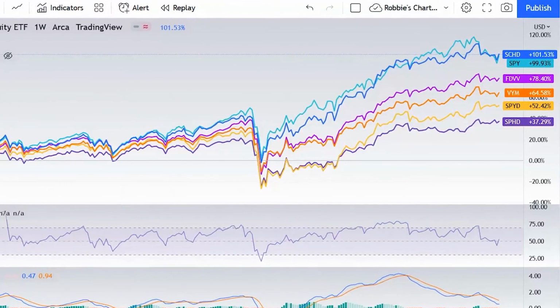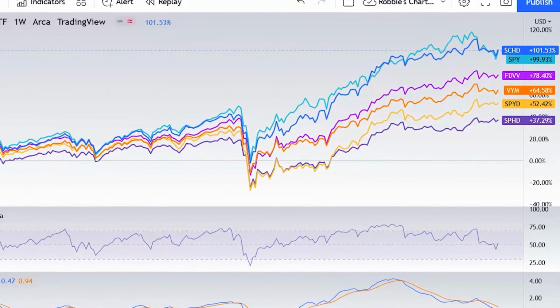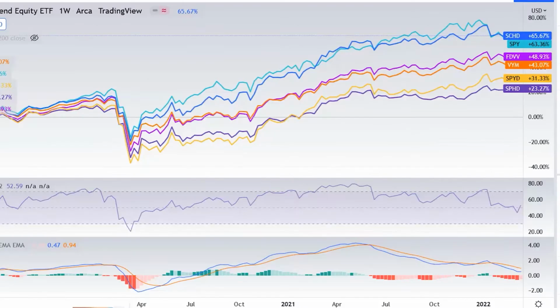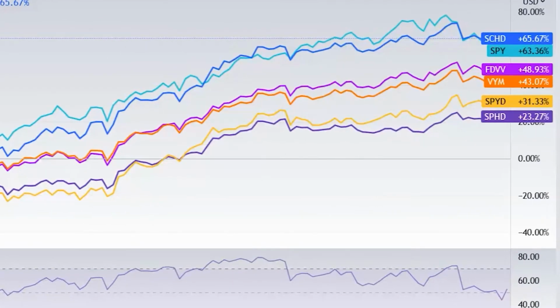With a healthy dividend yield, SCHD over the past 5 years has beat many of its peers. And it's even beaten the S&P 500 over the past 5 years. If you look back over the past 3 years, you see the same thing. SCHD beating its peers and the S&P 500.